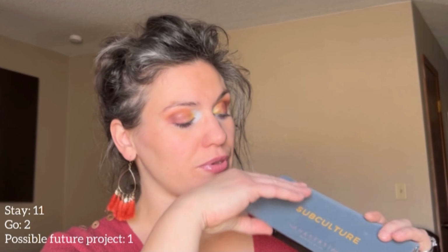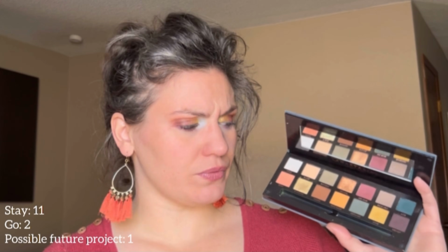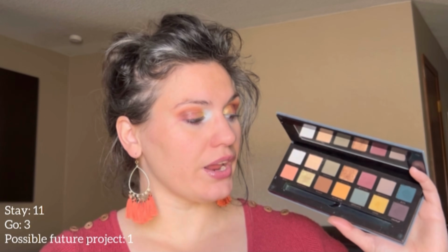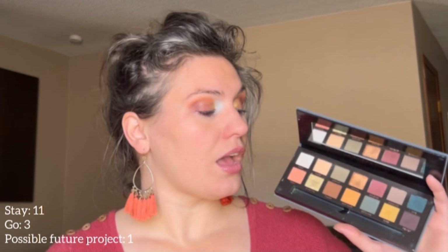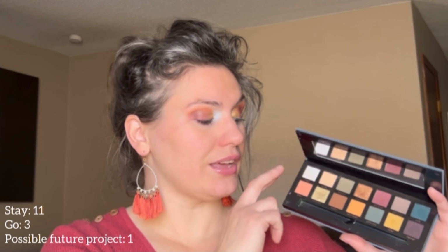Okay, so this is now the second of 4 stacks of palettes. Here we have the Subculture palette from Anastasia Beverly Hills, my second from the brand. And I think I'm going to get rid of this palette. I like it. I really like the color story. I'm very impressed with the pigmentation of the shadows. They're extremely pigmented. I'm going to pass it on for a couple of reasons. It doesn't have enough lightness in it, and the light colors that you do get they don't perform terribly well.